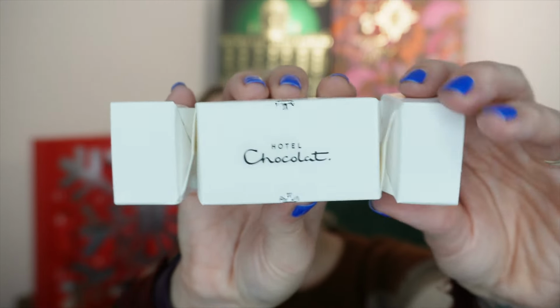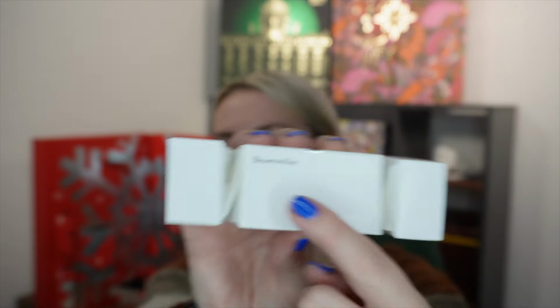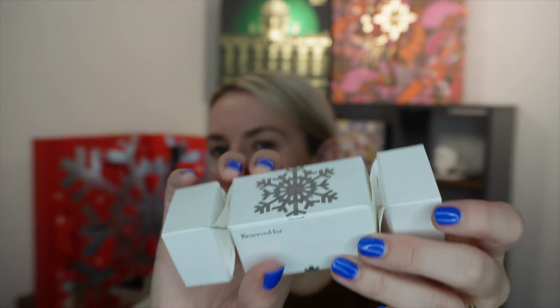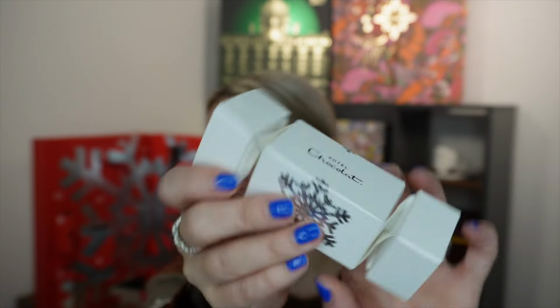Day number 9, treats disappearing from your tree. How long will this one last? So this is an individual cracker that looks like this. You can buy a box of these individual crackers. You'll see on the back it's got reserved for. So you could have these on your Christmas table with someone's name on, and they'd have these lovely little chocolates as a nice little treat for Christmas Day. Or we just get this one, obviously, here in the calendar.